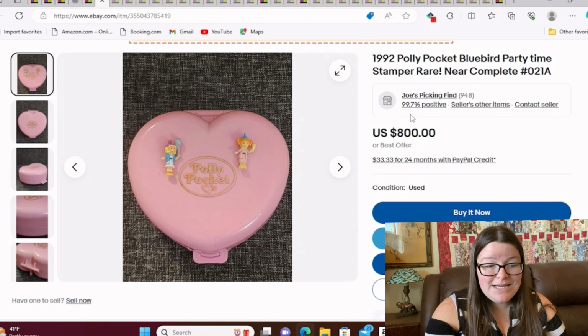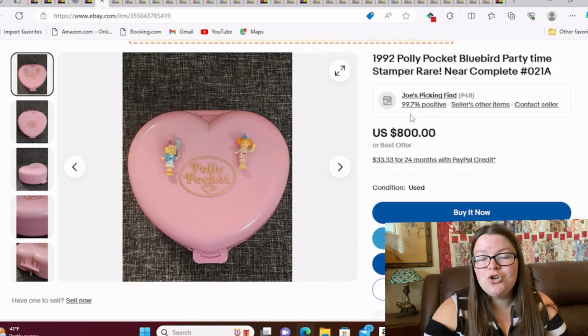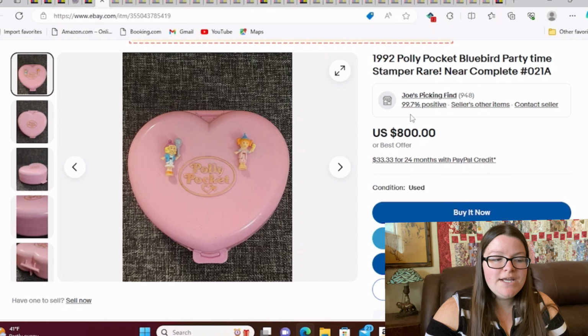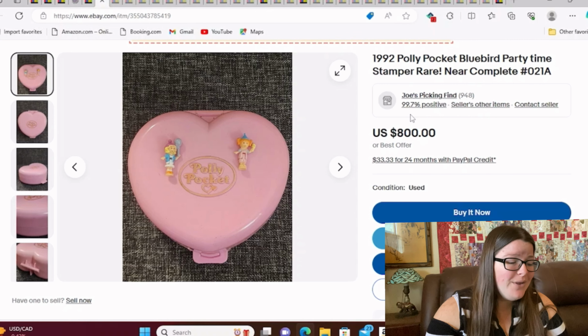This is 1992 Polly Pocket Bluebird Party Time Stamper. So this one is actually a listing because there are no current in the last 90 days solds. So I'm trying to show you solds within the last 3 months, as long as the values are typical to what you would find. Always do your own research though, guys. This isn't going to be the end all be all of value. This is just to show you these are definitely worth some money and very collectible.